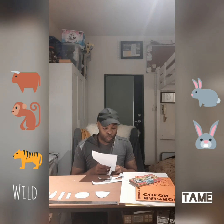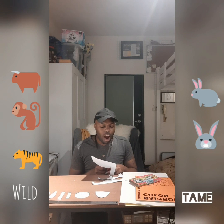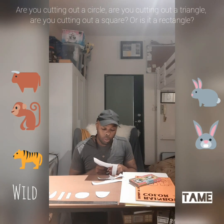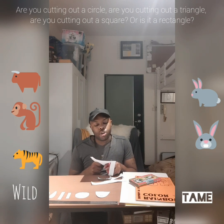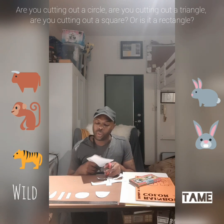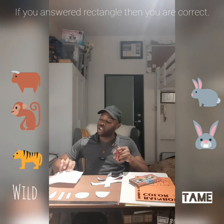Now, question again. Question number 2. What shape are you cutting out now? Are you cutting out a circle? Are you cutting out a triangle? Are you cutting out a square? Or is it a rectangle? If you answered rectangle, you are correct.